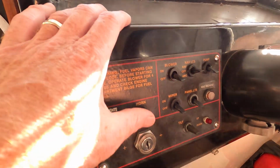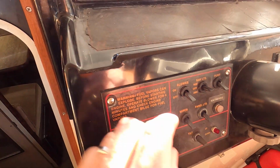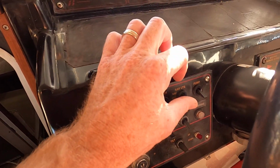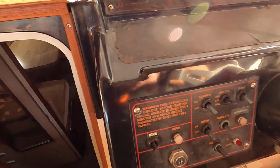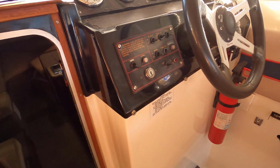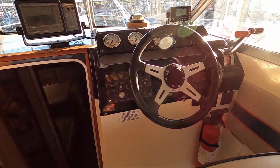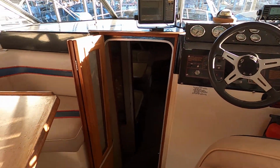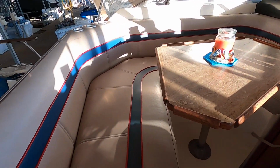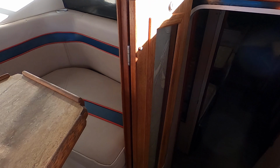Now I've function tested the horn, your wipers, and your nav lights. You've got all working navigation lights, your horn, your wiper. Blower is not functioning at the moment. But this is a really clean boat. Everything else is in operable condition. Of course, it's offered subject to buyer inspection.